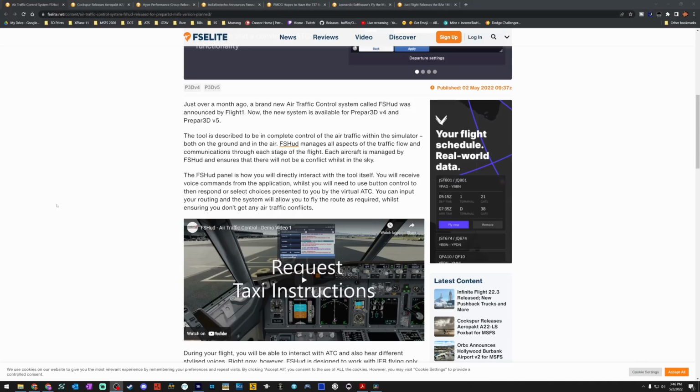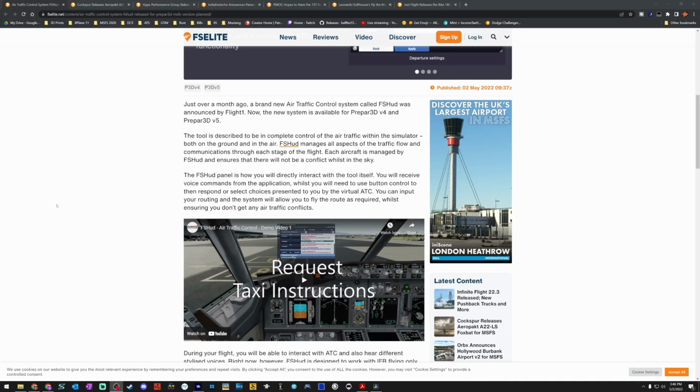The very awesome part about FSHUD is it has a lot of similarities to things like Pilot2ATC, in the fact that you have quite a few different options. First off, it's going to handle all of the AI and player-to-player traffic inside the simulator. So you're going to have a fully functional and audible air traffic controller.